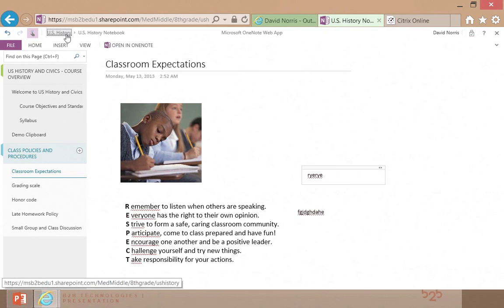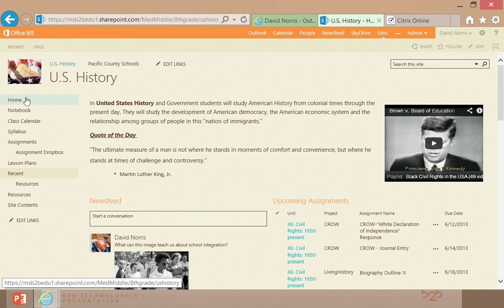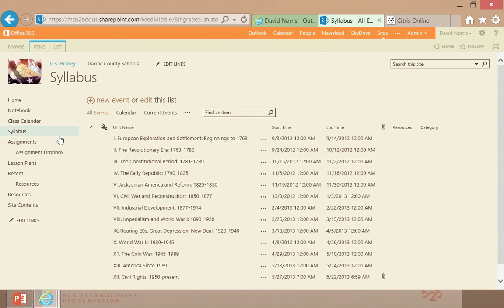For the sake of time, I'm going to hop back to our U.S. history site and just talk a little bit more about the structure of what we're putting together and how this works. So a couple of things are just essential to making a classroom experience work. First of all, of course, is having your syllabus and having it posted. But the syllabus doesn't sit on its own, right? There's a relationship between the syllabus and assignments that you create, and student responses to those assignments and different projects. And so this syllabus is actually built, and can be provisioned using pacing guides that are available.